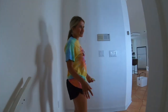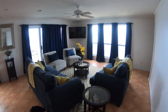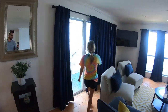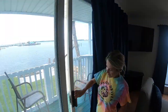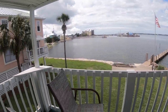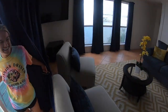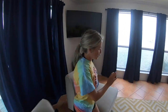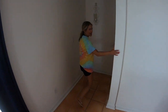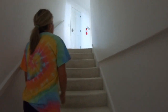Sorry about the mess, y'all. We're still kind of trying to pack our stuff up, but this is the living room, kitchen. Look at this beautiful view that we had the pleasure of having for 3 days. Look at that. Awesome. And the owners were super nice. They even had a bottle of orange juice and champagne for mimosas. And we come up here.